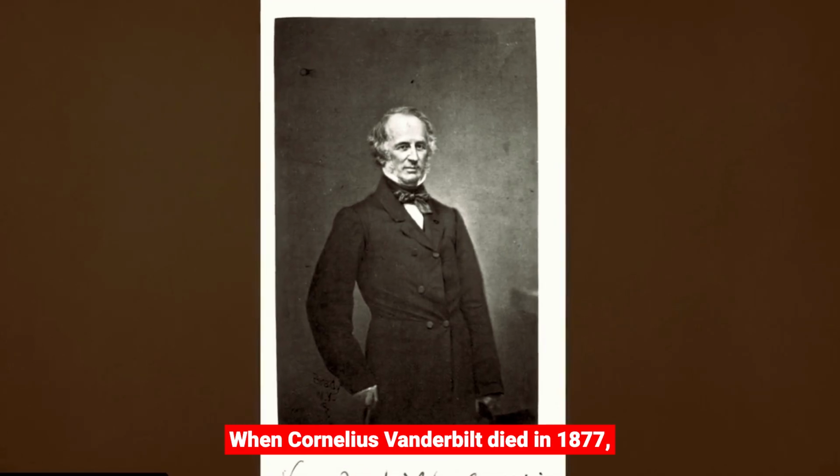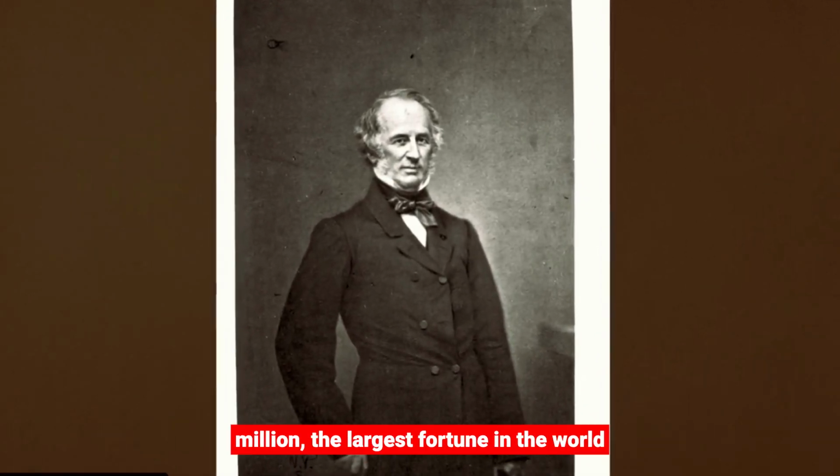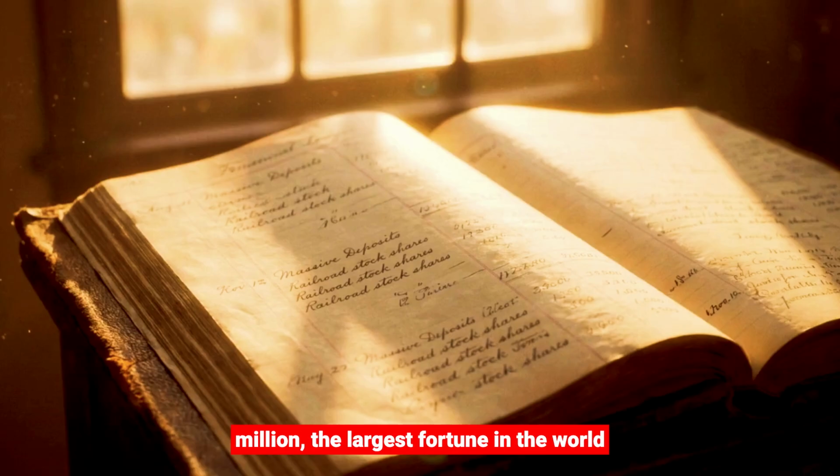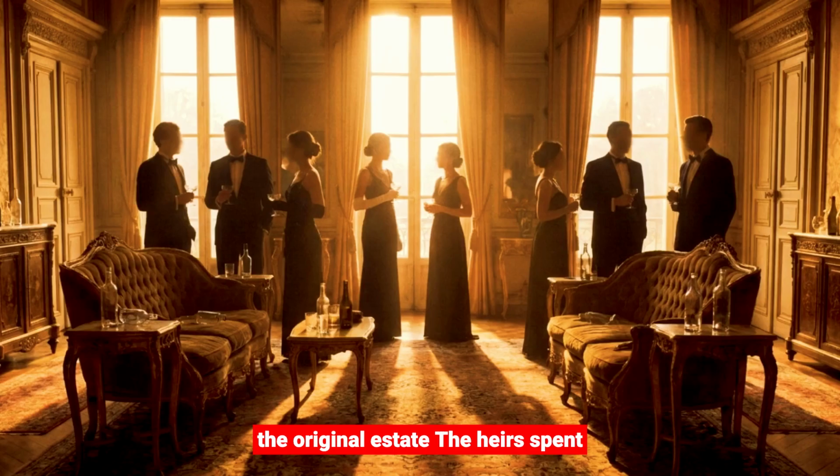When Cornelius Vanderbilt died in 1877, he left his oldest son over $100 million, the largest fortune in the world at the time. Within 70 years, that entire fortune was gone. No descendant today can trace their wealth back to the original estate. The heirs spent aggressively and made poor investment decisions, liquidating a global empire in 2 generations.